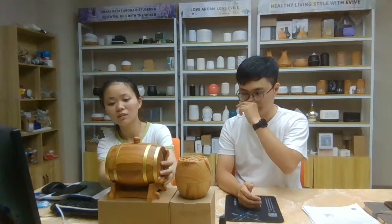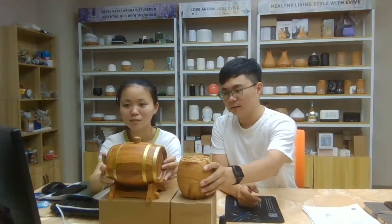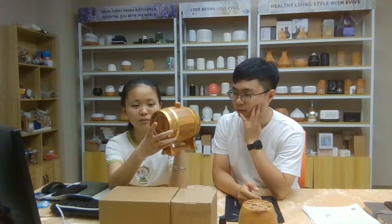Okay, now I will introduce these two aroma diffusers in more detail. I will introduce this first one. This is our RY33 model aroma diffuser. We often call it barrel aroma diffuser. We can see this shape is more like a barrel, a beer barrel.